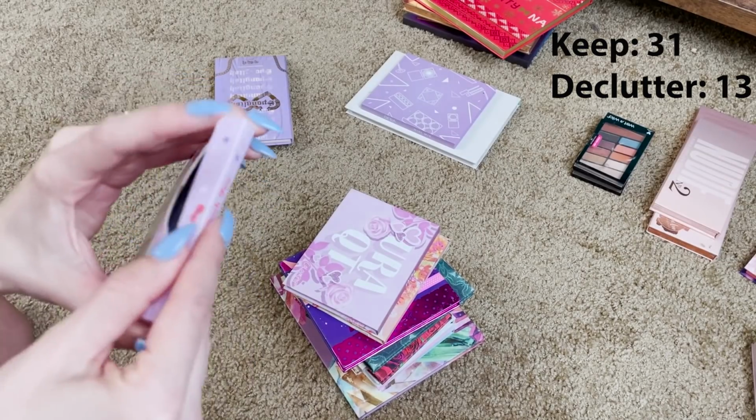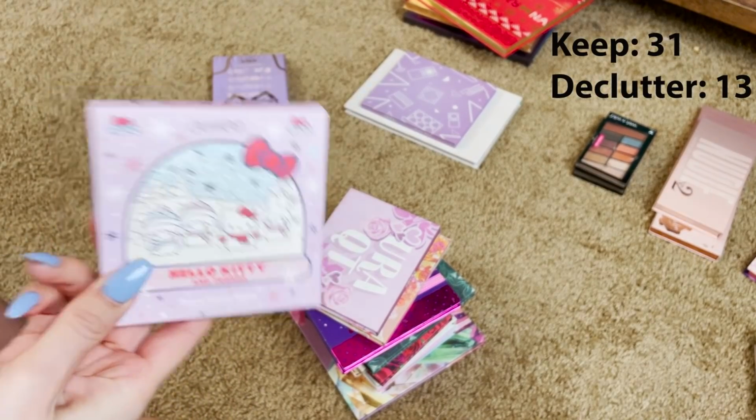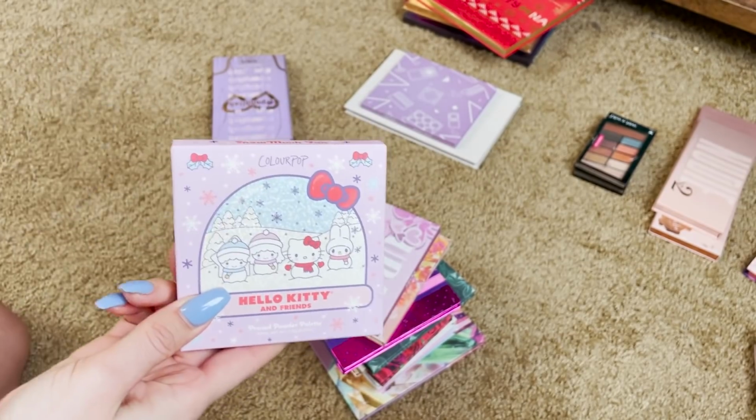I did buy the blushes in this collection, and I was not a fan of the blushes, so I'm probably gonna declutter those blushes, but the palette is really nice.